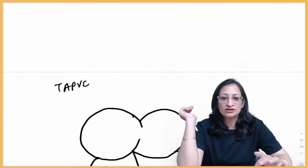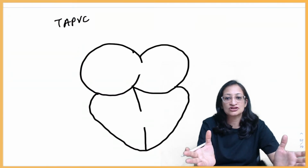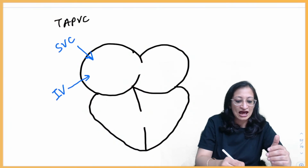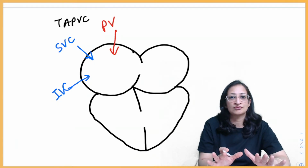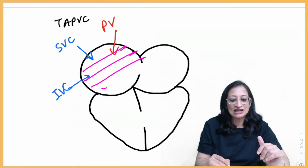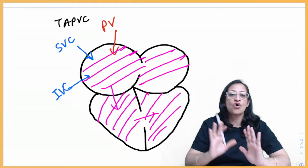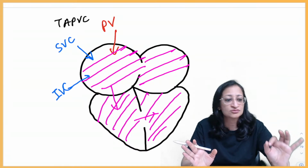Right? So TAPVC we were talking about. So in TAPVC, what is happening? Let us see. Total anomalous pulmonary venous connection. So in TAPVC, the blood from the superior vena cava, the blood from the inferior vena cava, as well as the blood from the pulmonary vein, all of them are draining into the right atrium. So you can see that there is a complete mixing of blood in the right atrium, right? And that blood is going via ASD to the left atrium also, that blood is going to the right ventricle also, and via VSD to the left ventricle also. So all four chambers of heart have got equal oxygen saturation in TAPVC, that is total anomalous pulmonary venous connection, right?